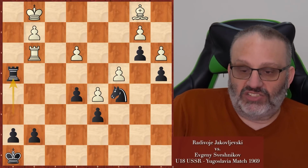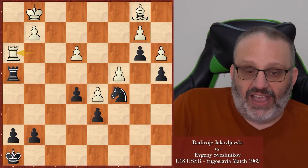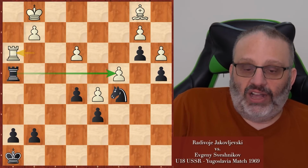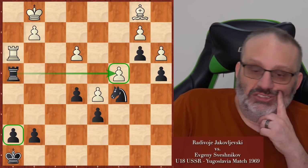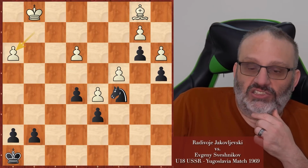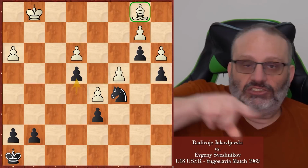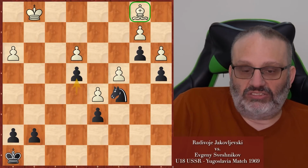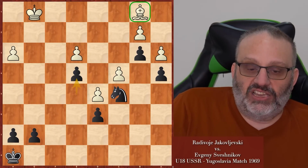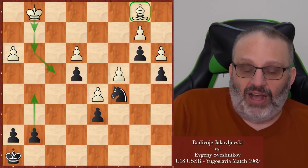Now the c pawn is very weak. So white says, if you take my c pawn, I'll take your h pawn. And black says, I like this endgame. Let's trade rooks and play e4, and your bishop is trapped again. So now black is going to play g5, and the king can't come up.